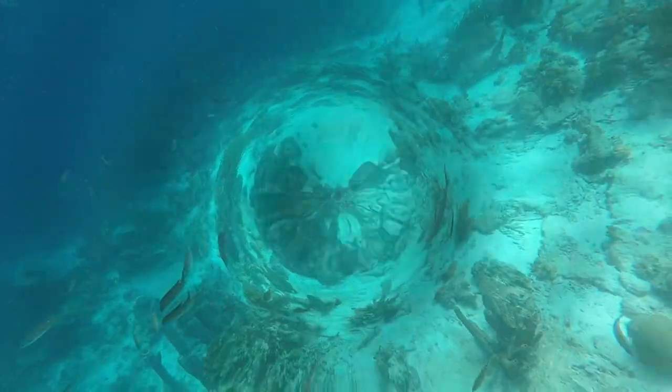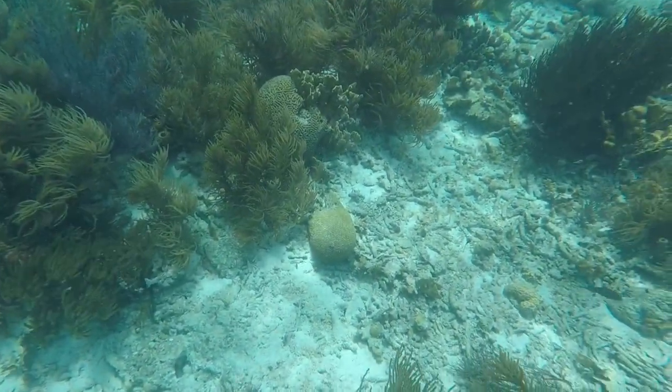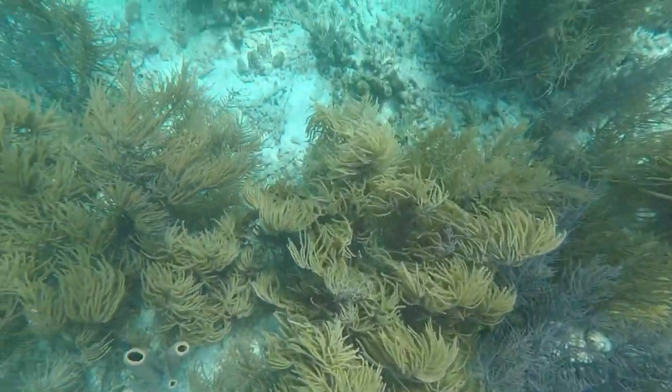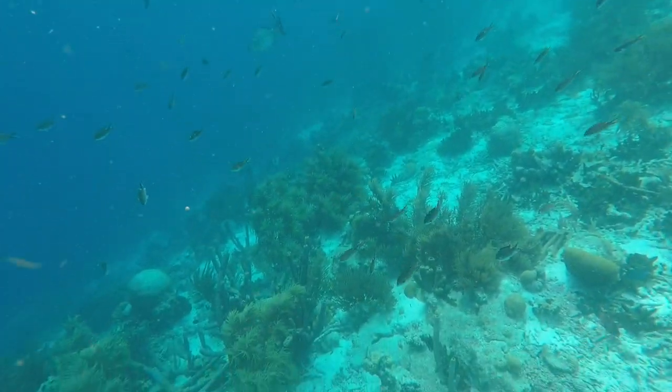The coral reef wasn't as colorful as we expected. This was for two reasons. One, it was an overcast day, so the sun wasn't shining through the water and making it as vibrant as we expected. Also, we had heard that there had been storms and the coral had been damaged.